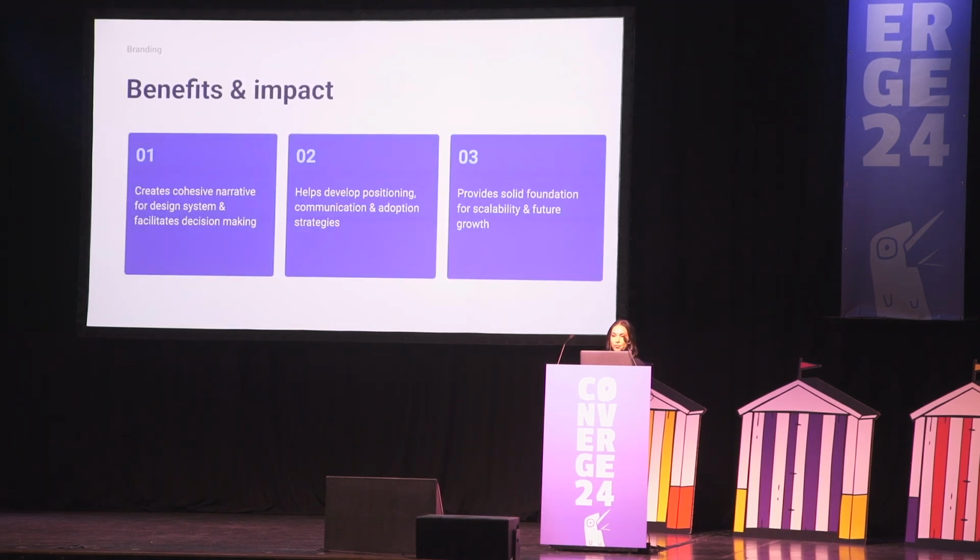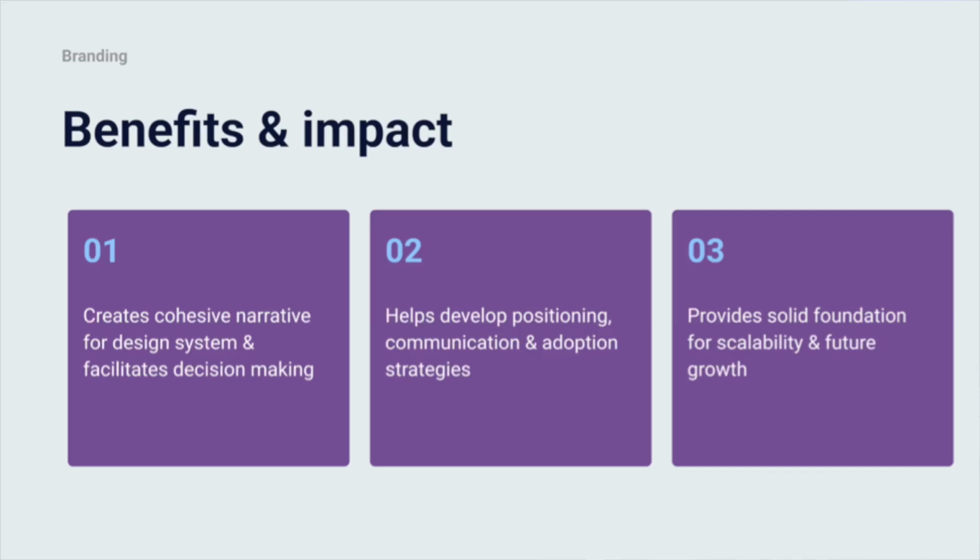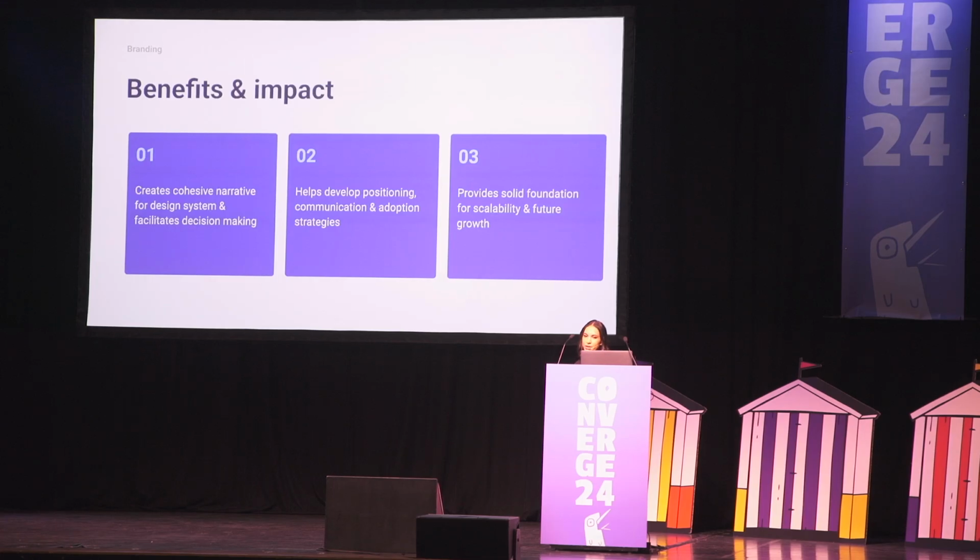So what are some of the benefits of having someone dedicated to branding? First, it allows us to create a cohesive narrative for the design system and facilitates decision making by knowing what our values are, who our audiences are, and what our personality is. It also helps develop positioning, communication, and adoption strategies.